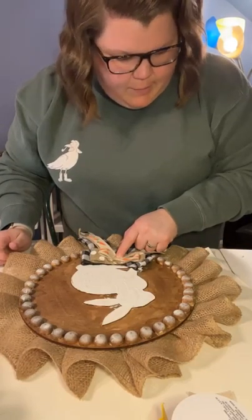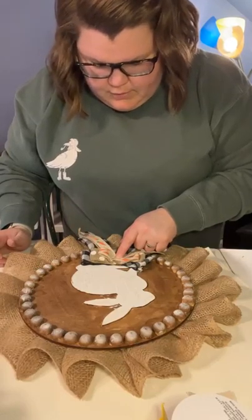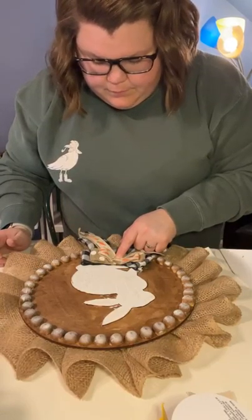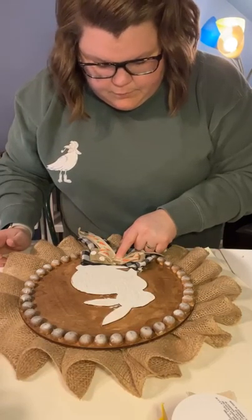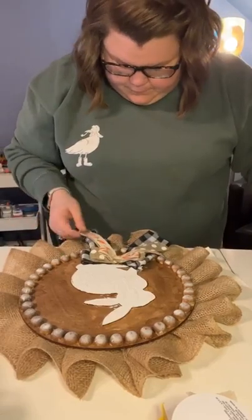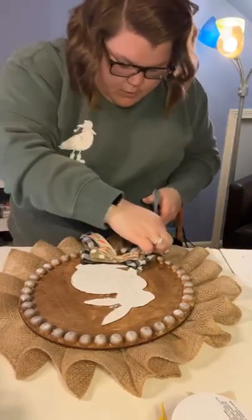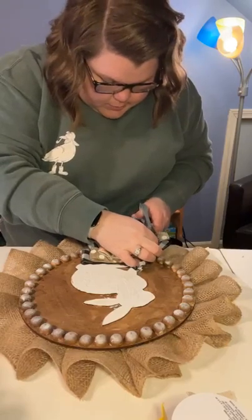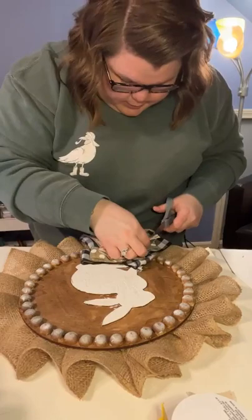I will put a hanger on the back of this too. Maybe not now, but I will eventually. This came out really cute. I'm a fan. Just got to figure out what I'm going to do with those spots where I totally messed it up. Okay, so definitely going to cut these on a little bit of an angle. Love doing that. We're going to cut this on an angle.